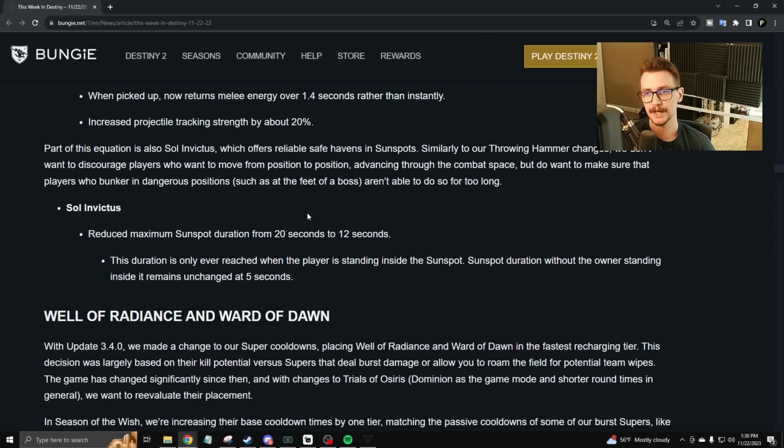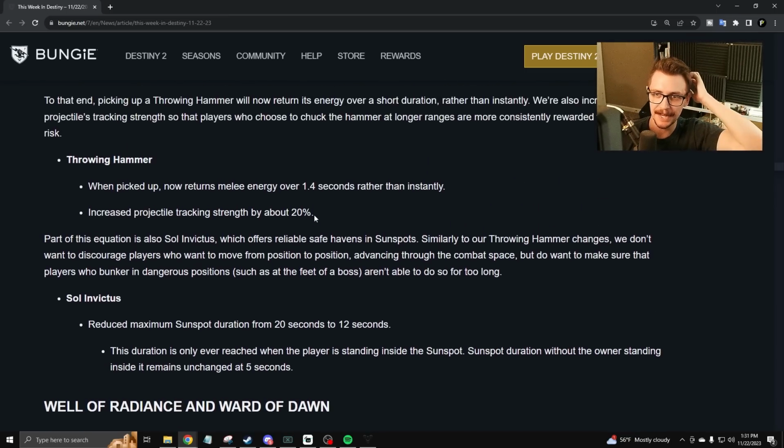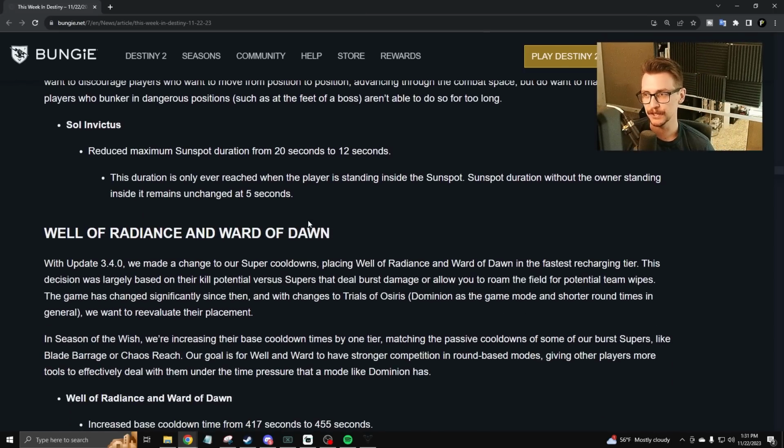Sol Invictus reduced maximum sunspot duration from 20 to 12. Okay. This duration is only ever reached when the player is standing inside the sunspot, right? Sunspot duration without the owner standing inside it remains unchanged at 5 seconds. Got it. Okay. Yeah, I don't think that's going to murder Bonk Titan, but it will definitely make it weaker for solo PvE activity, those two changes together. I guess we'll have to see how they pan out. Unsure if I will use a Titan to solo flawless the new dungeon. We'll see. Well of Radiance and Ward of Dawn.